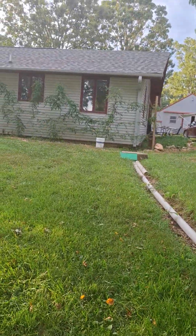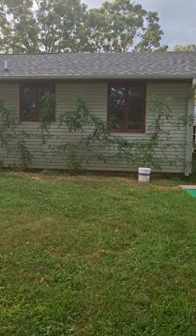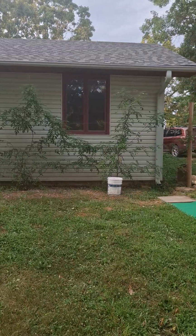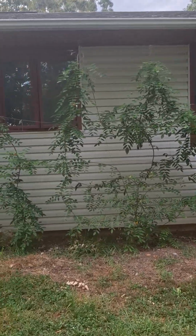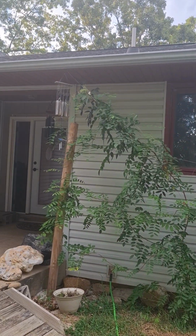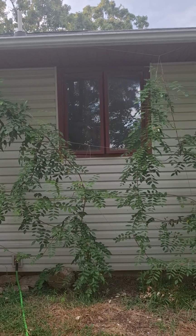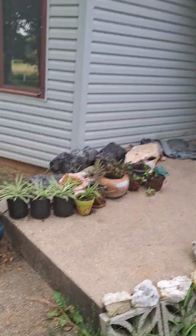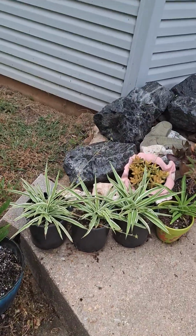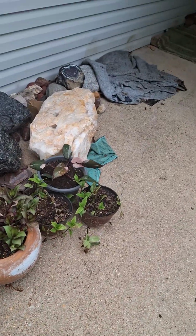Our wisterias. We had another flower the other day. You got to keep up on these guys. They want to take off and get underneath the siding and underneath the gutter and stuff. Usually have a ladder out here so I can just run up and trim them down. Here's some more plants from the greenhouse. They were about dead and I brought them back to life.